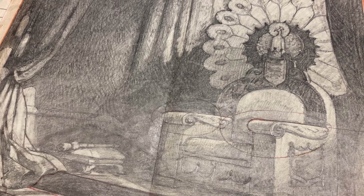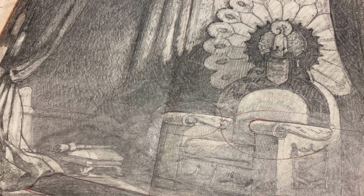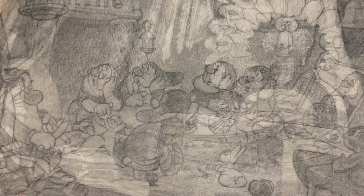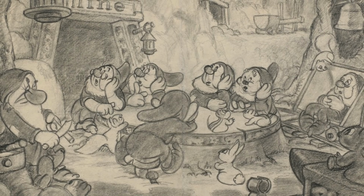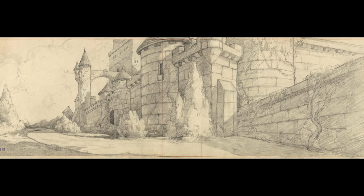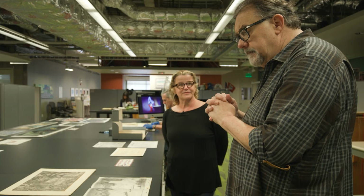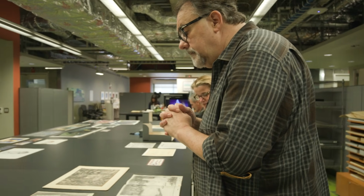You know, the Queen's throne from Snow White. It's like an Art Deco masterpiece when you look at the peacock behind the throne, and you realize the men and women that were making these films were probably the best of their generation. Yeah, any of these pieces could hang in a museum. Yeah. The artwork is just exquisite, and the level of detail and beauty in any of these pieces is amazing.